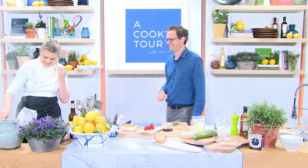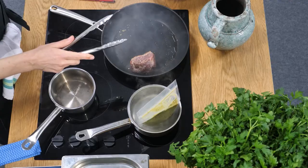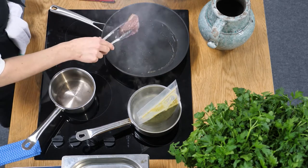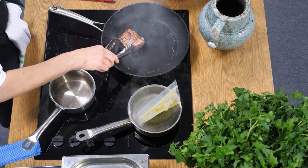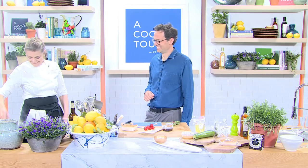Okay, so, yes, very hot pan. Skin, fat side down. And I'm just going to get a nice searing on all sides. Oh, look at that! It's beautiful lamb. You can see that lovely colouring there. So have your windows open and the fire alarms at the ready, but fan the fire alarm.